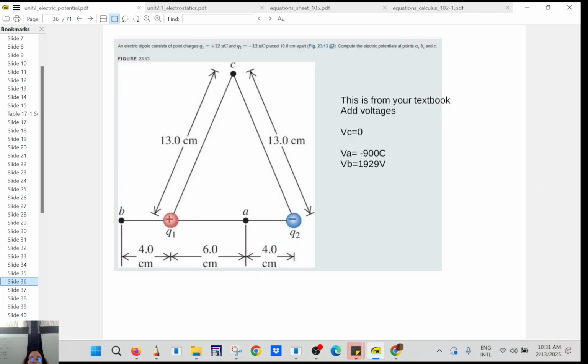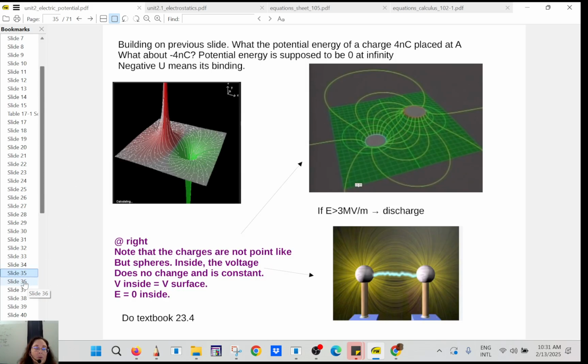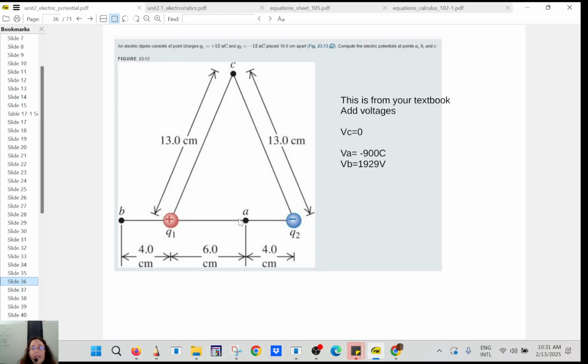So that's your textbook. So chapter 23. For example, the first problem in your textbook, I think it's 23 something. It says 23.4, so it's a solved problem. They have you compute the voltage at point A. Do you see? Minus 900. And then they have you compute the voltage at point B. I don't know if it's a dipole or not. It's a dipole. And then they have you compute here, right at that point.